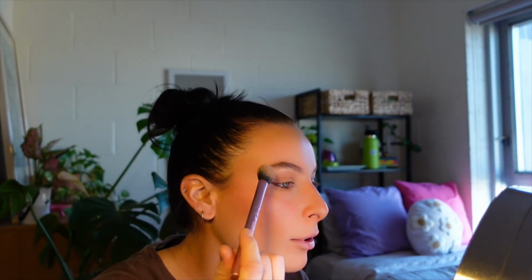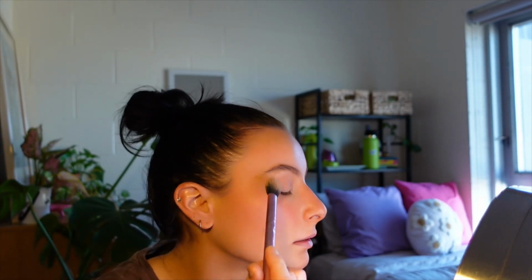Then we're gonna take whatever is left for setting powder on my under eye brush and just dab over them, because it is kohl pencil and we did use concealer under them, so we just want to make sure everything is set. Okay, next we're gonna do a little nose highlight. We are almost done, people. I don't really do cheek highlight anymore. I find that it just looks a little too extreme for the day-to-day.